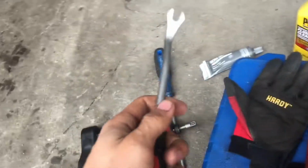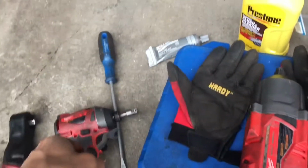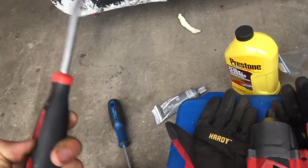I prefer you as a person just buy one of these. They're not that expensive, especially when you trim. Using a screwdriver isn't really as effective as what the tool for the job is meant to be. Use these. Go buy them. They're not expensive. Hell, this is Harbor Freight.